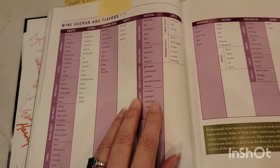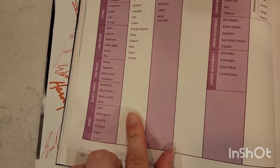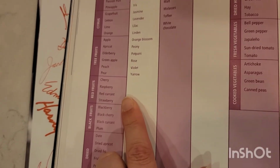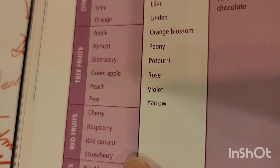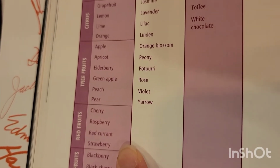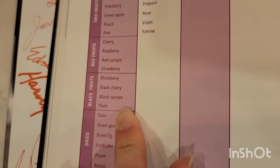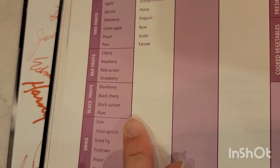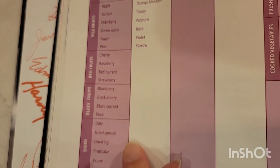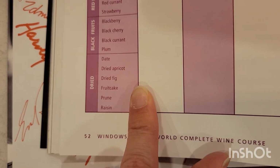Okay, so let's take a look here. The first thing I want to draw your attention to is the red fruits. You do get some cherry, raspberry, some red currant, definitely. You could even go into your black fruits. Definitely black cherry. I think that puckery, mouth-watery feel is definitely black cherry, maybe some black currant. Dried fruit, dried fig, definitely get a little bit of that.